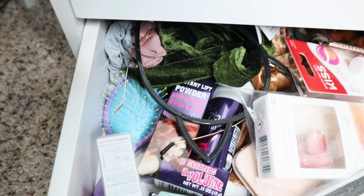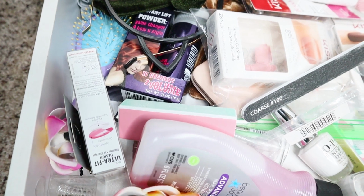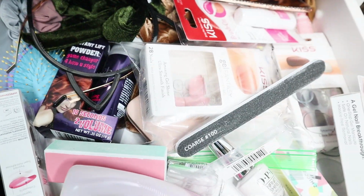And I also have some hair items in here as well, which is what this originally was. This was just extra hair items, and I did have some nail polishes in here, just a couple though. So let's get this organized.